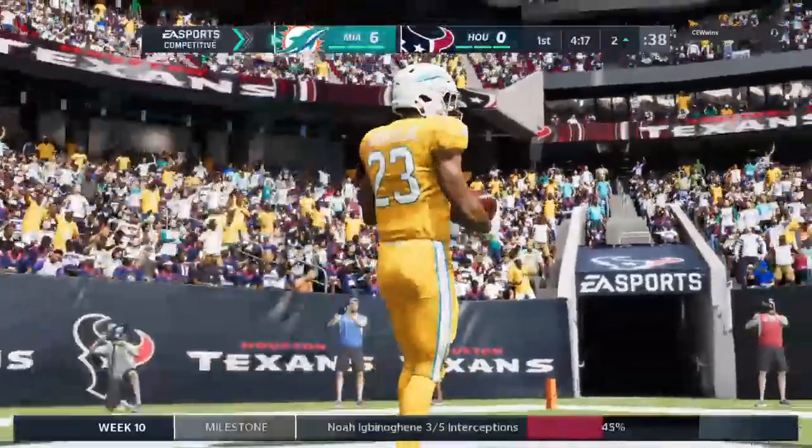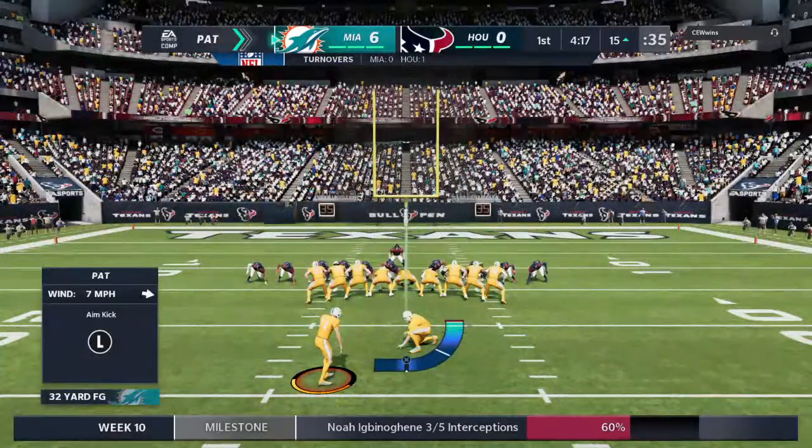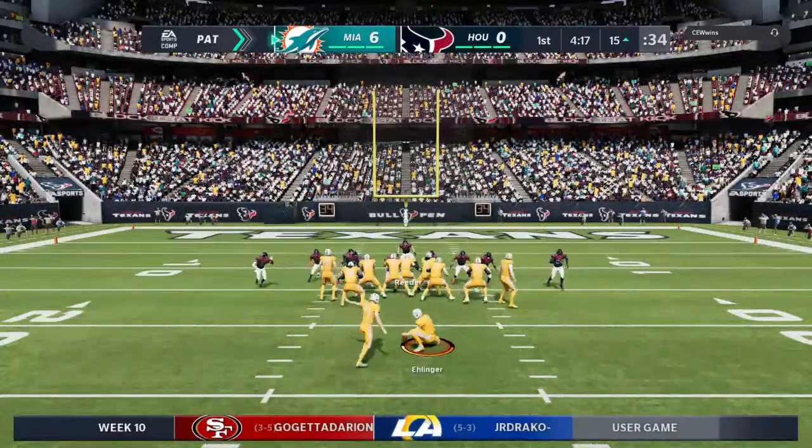Let's go. Let's go. Yes, the old tip drill works to perfection there. You're bringing back great memories. Used to love that drill.